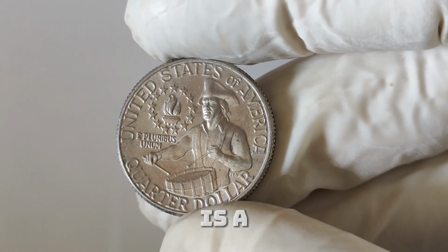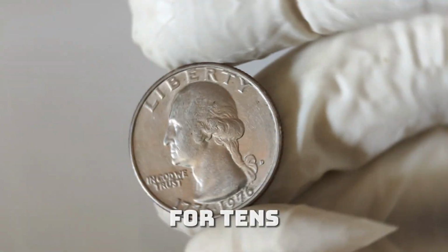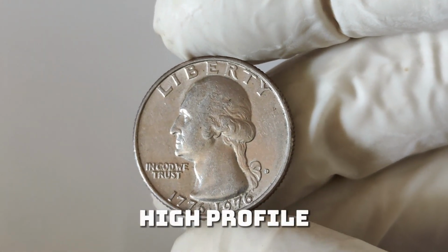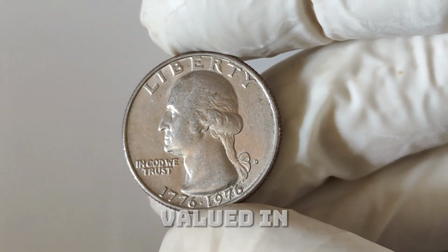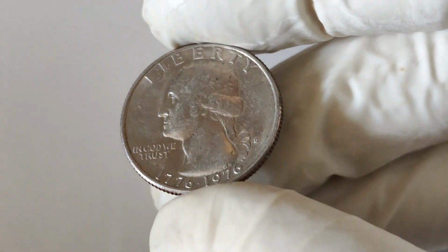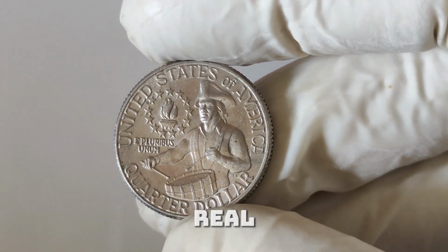One example is a bicentennial quarter graded MS 69, which sold for tens of thousands of dollars at a high-profile auction. And it's not unheard of for these special coins to be valued in the six-figure range. So, while it might be rare, the potential for big money is real.